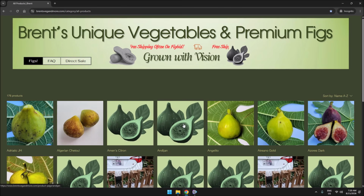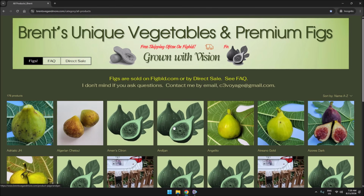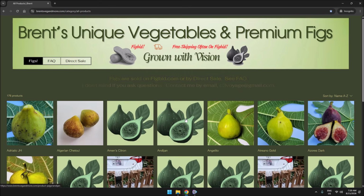On this particular area that shows all the figs, it has the majority of figs that I am growing out there. I do have some that aren't on here yet because I'm not ready to present them. Some I'm researching and finding out if there's some other kind, because I get these unknown figs. I like to look up these unknown figs because I like things that are different. But I also have, as the website indicates, all the premium and unique figs. Not all of them, but a good portion of them. I've got over 300 different figs here.